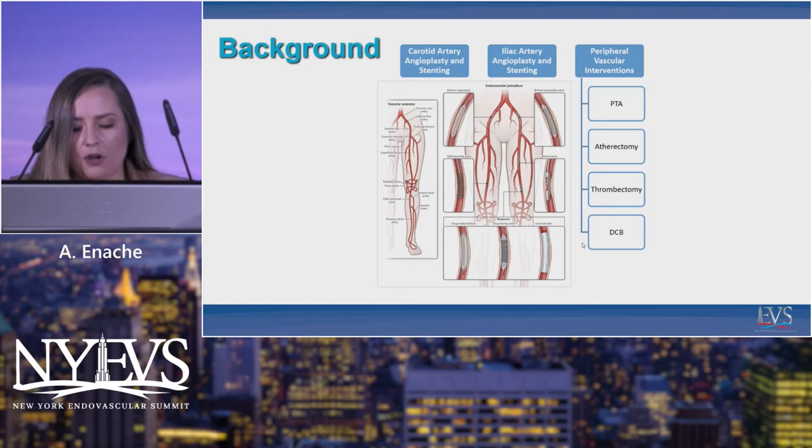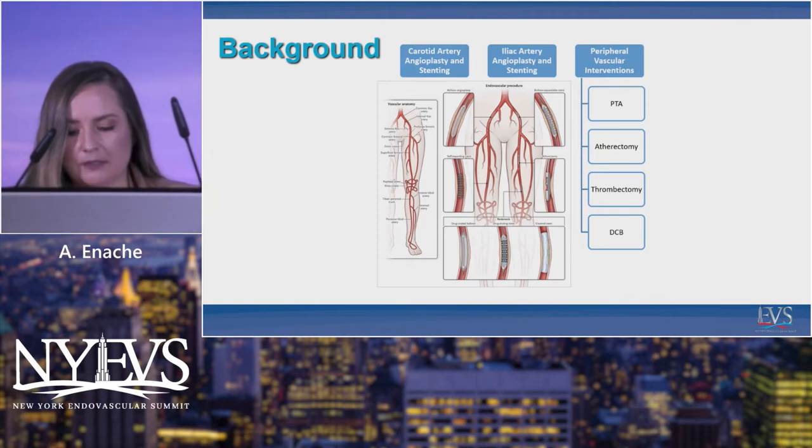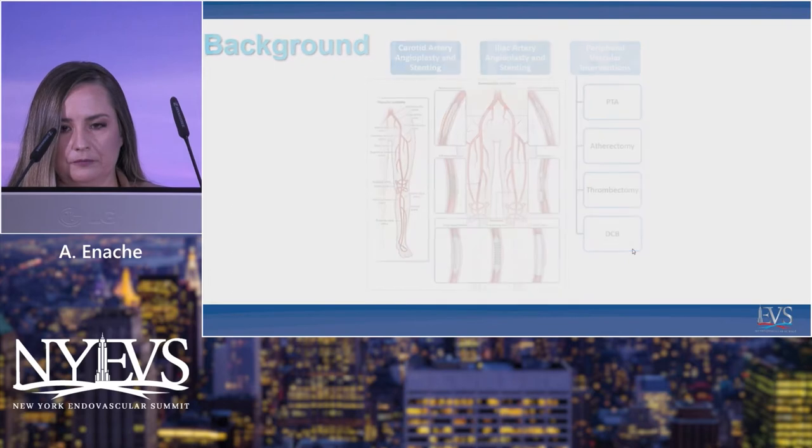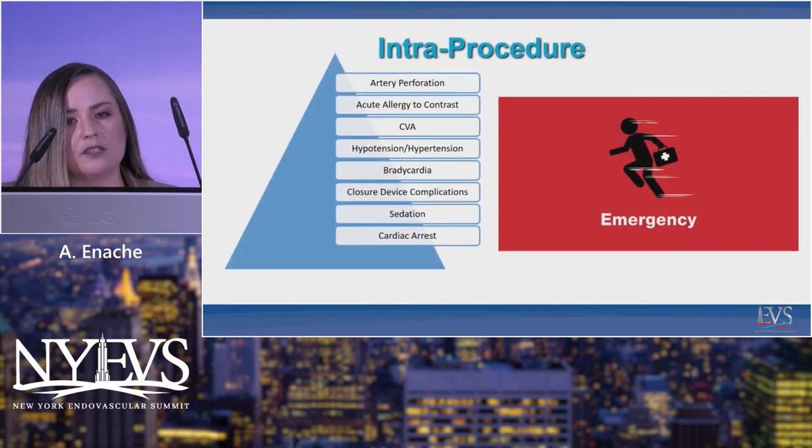So far, you've heard all about the different endovascular procedures we perform at Mount Sinai. You've heard about the different devices, balloons, and stents we have available. Now I'm going to talk to you about what our role as nurses is when things don't go according to plan during these procedures. Although these procedures are generally very safe, and we at Mount Sinai pride ourselves on having a low complication rate, we must always be prepared for the worst-case scenarios. The potential complications I'm referring to are the ones listed on this slide. Regarding CVA and hypotension, I will talk about these specifically related to carotid artery intervention.